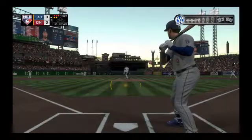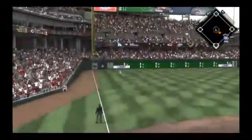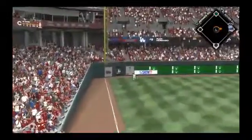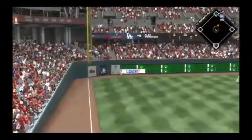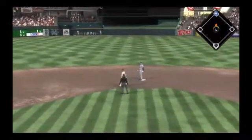Something has to give. Here's the payoff pitch. Line drive to left. And that's into the outfield for a 1-out base hit. He's through first and hustling for second. And he'll reach second now with 1 away. The relay.